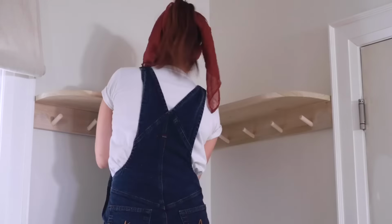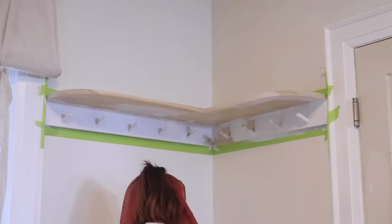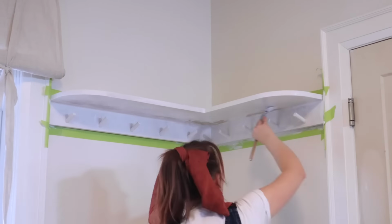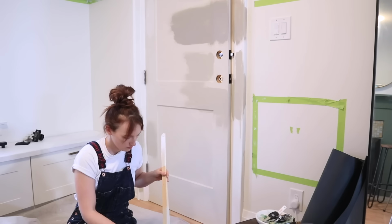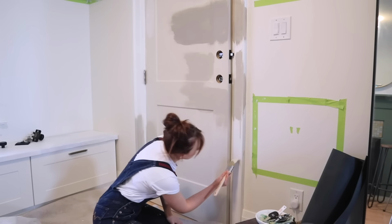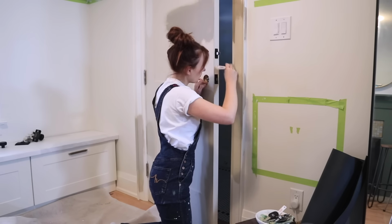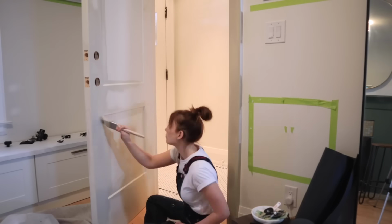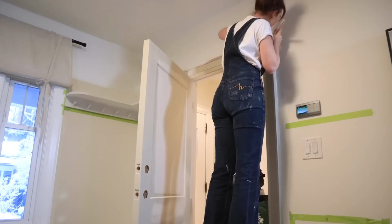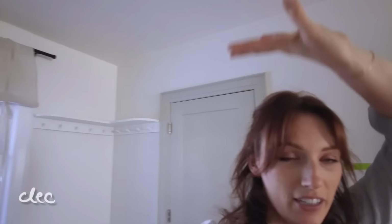I also am getting around to finally painting my built-in shelves and coat rack. It's been way too long. And I guess while I'm wearing my painting outfit, I might as well paint my door and the trim around the door because I finally have that paint. I'm using Scuff FX from Benjamin Moore. So I have door painted, shelves painted, bench top painted.